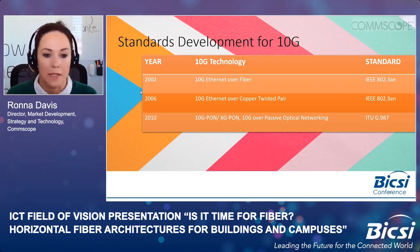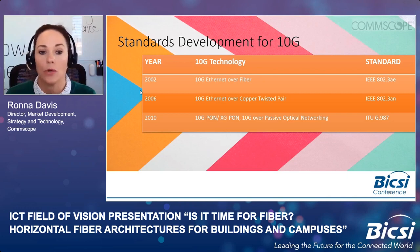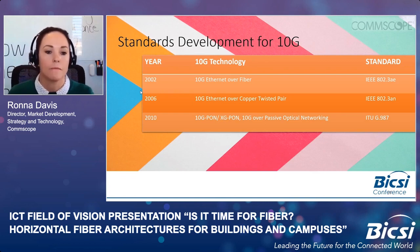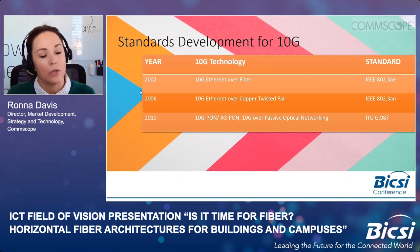Now, as to our specific recommendations, our field application engineers at CommScope can help you to develop a detailed bill of materials specific for your horizontal fiber project. But we do advise that you start with a few guideposts. First, install 2 strands of fiber to each endpoint. Installing a single strand will literally leave you stranded. Two, don't take the fiber alone. Bring the power with you.